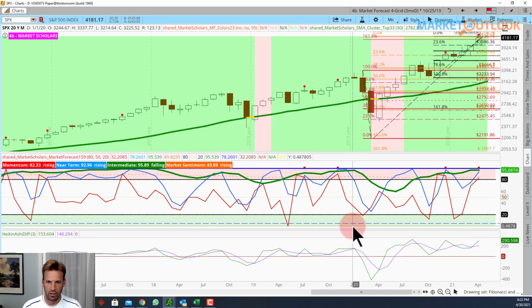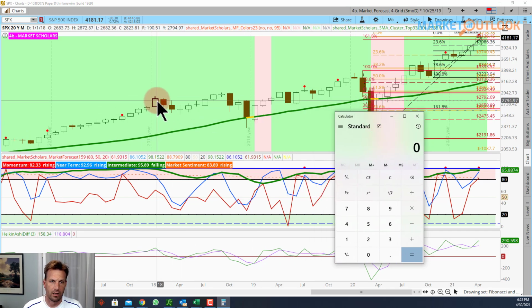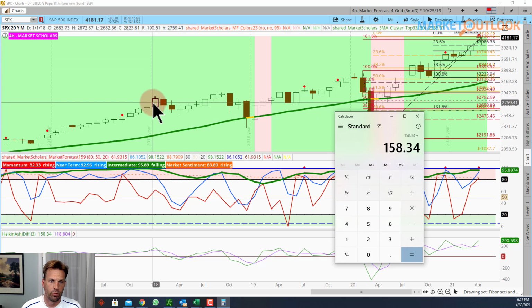So for an example, when you look at some of these other peaks, like this peak in 2018, just to give you some context, and we all know how extreme that peak was, that month of January 2018 that started, that was so parabolic there. The Heikin-Ashi candle was 158.34 points. That's that green number right there, 158.34. And you divide that by where we were trading at the time, the close, which is an average price of the high, low, open, and close for the actual monthly candle.